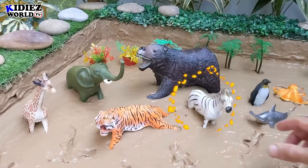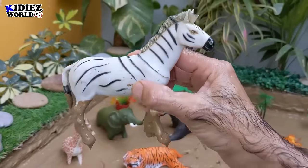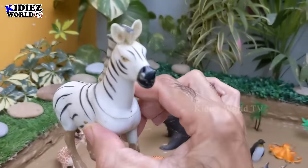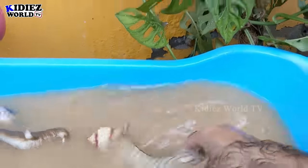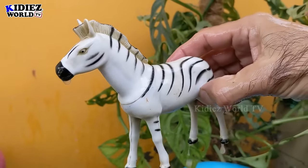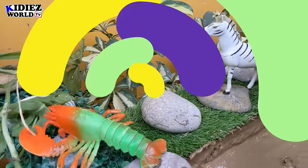And the next one, let's go for this beautiful zebra, a black and white beauty. Let's watch this big wild animal. Here we go, zebra. Let's put him here.